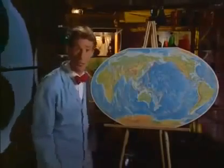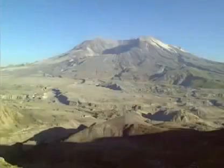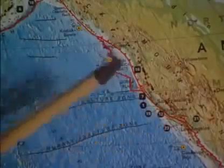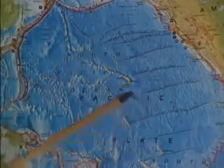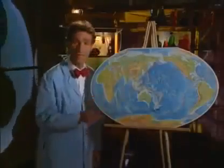Volcanoes usually occur where two tectonic plates run into each other. Like here's Mount St. Helens, where the Pacific plate is colliding with the North American plate. But the Hawaiian Islands are right here in the middle of the Pacific plate, with no other plates around. And the Hawaiian Islands are made of volcanoes. So how did they get there?